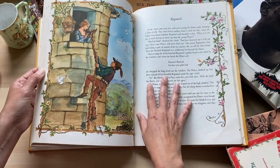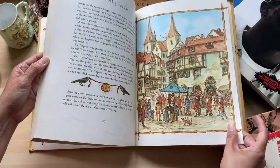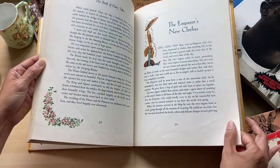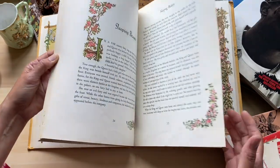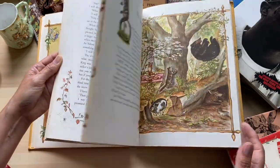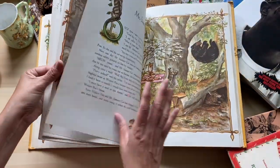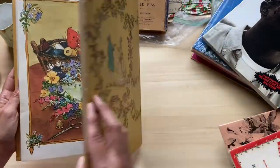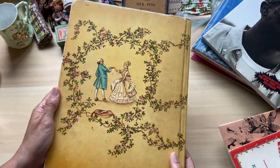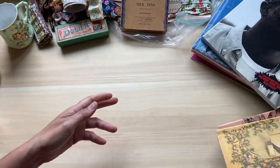Oh, look at that Rapunzel. Oh my gosh, this book is incredible. I don't know what this one is. The Emperor's New Clothes. Yeah, and there's Sleeping Beauty. So, anyway, I absolutely love this. Oh, here's Rumpelstiltskin. There's Rumpelstiltskin. So, anyway, this book is beyond beautiful. Oh my gosh, look at that back cover. Incredible. So that's a really good find from today.